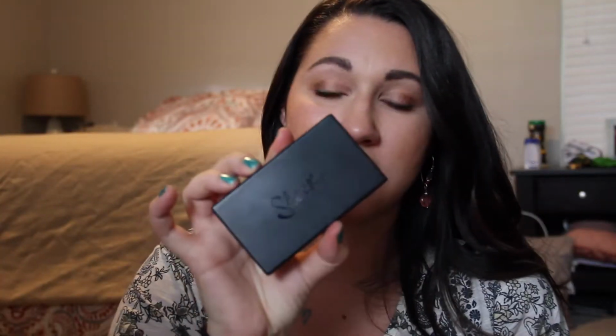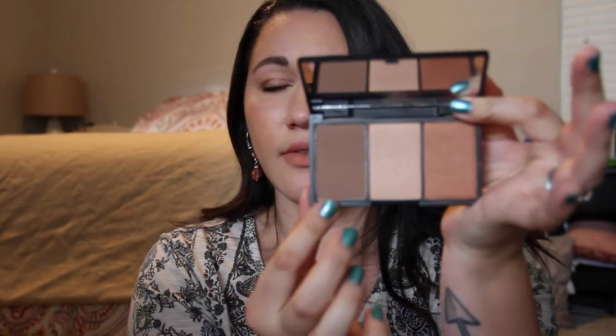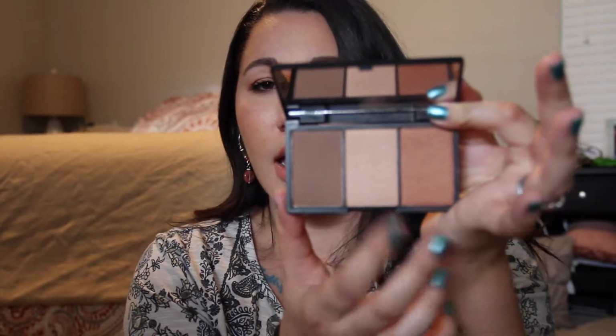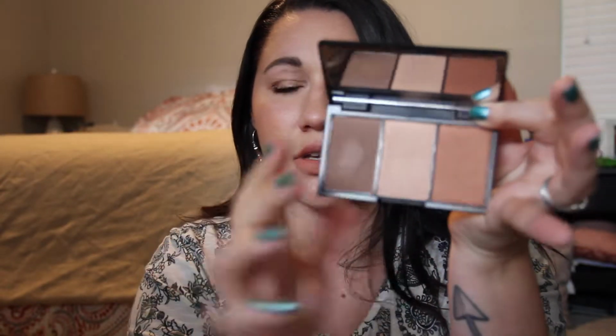And my next favorite is the Sleek Face Form palette. It looks like this on the inside. This is the shade Medium. So there's a bronze shade, a highlight, and then a blush. And I'll swatch each of them for you. So contour, highlight, and blush.